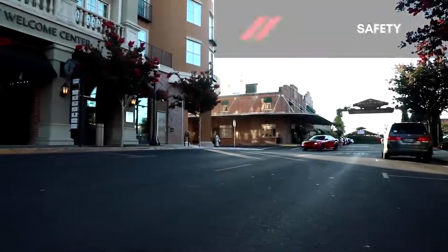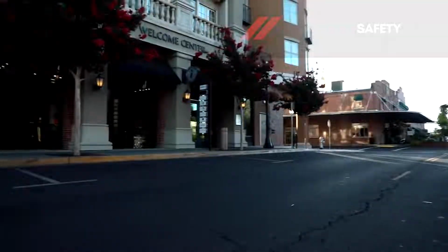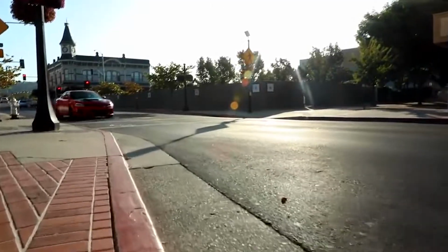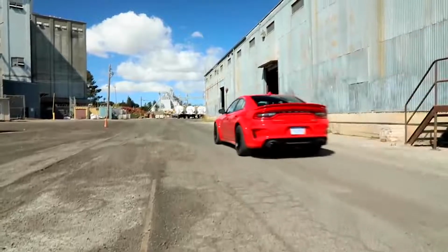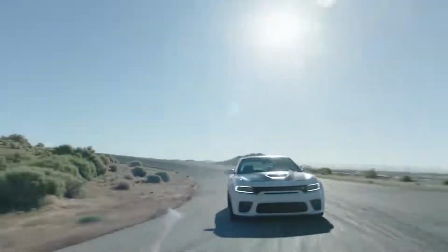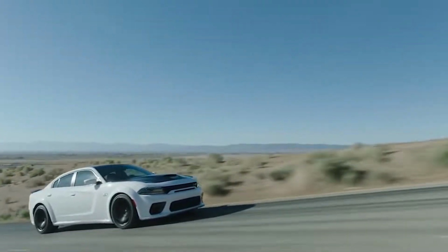The Charger also offers more than 80 available safety and security features, with available full-speed forward collision warning plus, active braking, adaptive cruise control plus with full stop, blind spot monitoring, rear cross path detection, lane departure warning with lane keep assist, and the Park Sense front and rear park assist system.